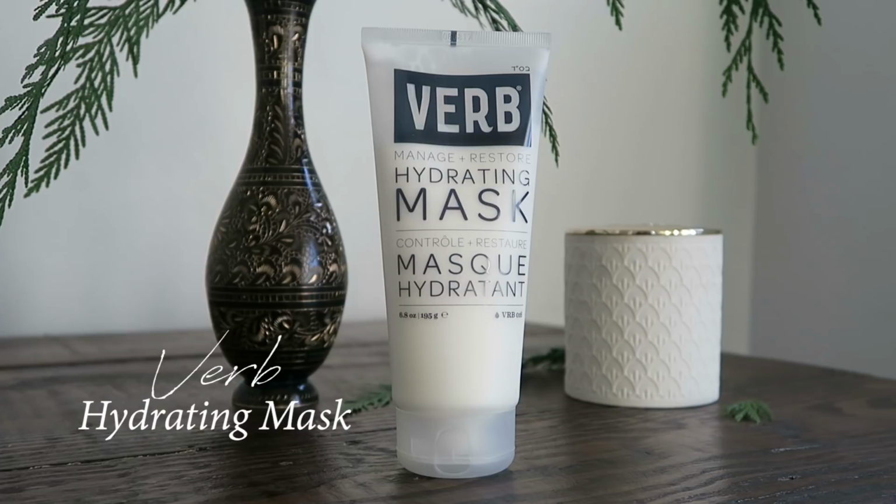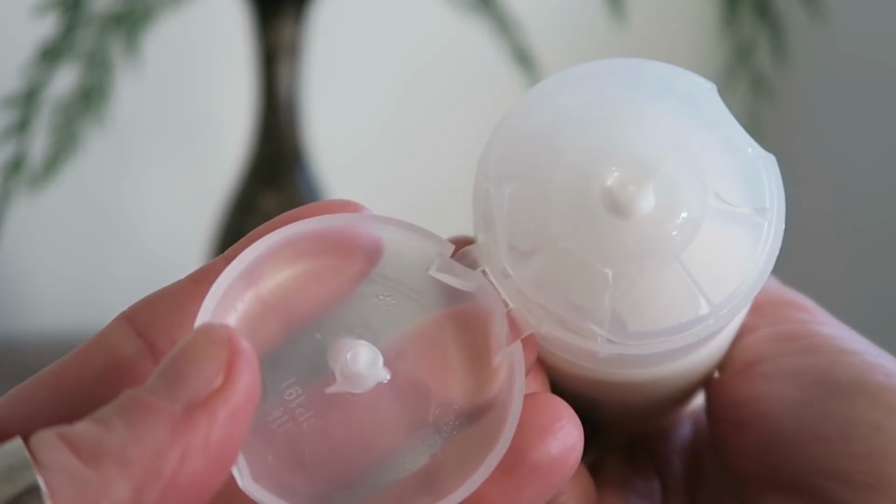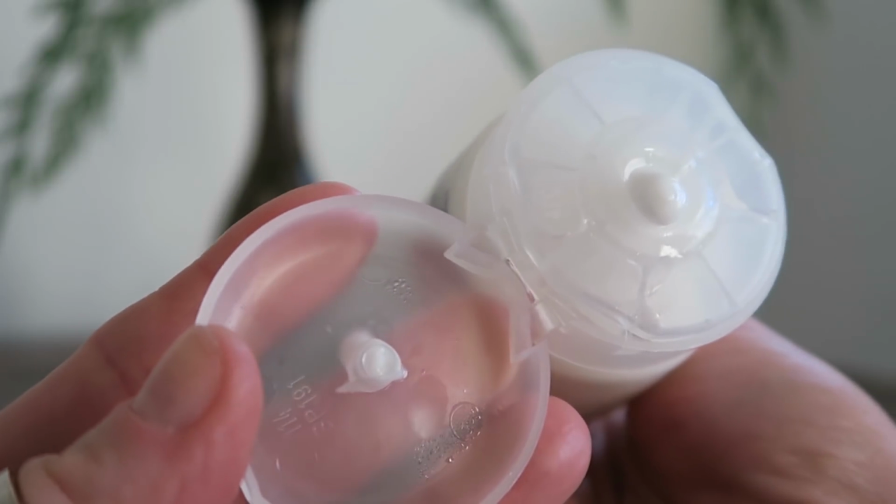And then also a couple other hair things I wanted to talk about. I've been doing more masks because my hair has been really somewhat brittle from the coldness, and I repurchased the Verb Hydrating Mask. I just do this in the shower. I'll put it in my hair, pin it up, let it sit, go about shaving my legs and whatnot, and then rinse it out. In that regard, it ends up being just like a nice heavy-duty conditioner.